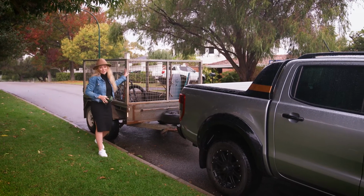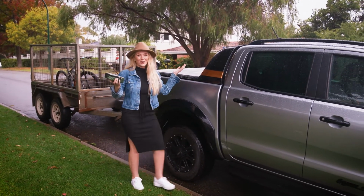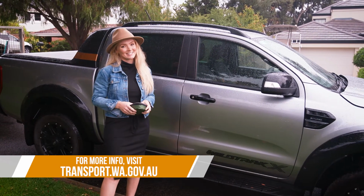Lastly, make sure your load is secured and that you have a first aid kit on board and you're ready to hit the road. For more information, head to the Transport WA website and check out the vehicle maintenance checklist. Enjoy your trip.